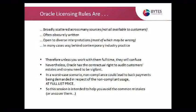So hopefully, what we're going to try and do as part of this is to go through some of those misinterpretations and make sure you have the right, clear view of how Oracle views some of these principles. Like I said, there's lots of sources. They are confusing. Working with these all the time is something that I'm engaged in, so I get to hear all the issues and problems and questions and misconceptions. So hopefully that's going to be reflected in what I talk through today.